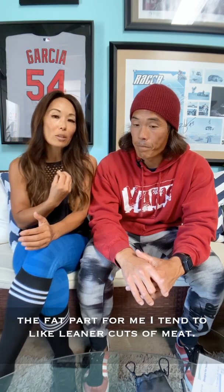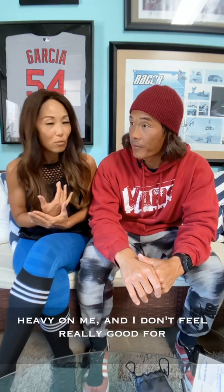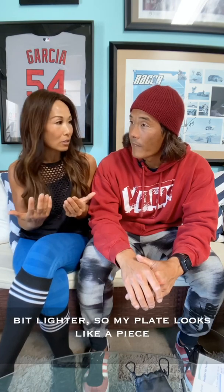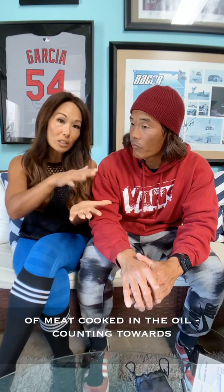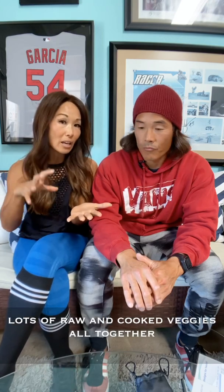I tend to like leaner cuts of meat. I don't like a lot of fat because it feels heavy on me, and I don't feel really good for the rest of the day. It's almost like I can't eat for a little while. So I like to feel a little bit lighter. So my plate looks like a piece of meat cooked in the oil, counting towards my fat, and then a ton of veggies. I have lots of raw and cooked veggies all together.